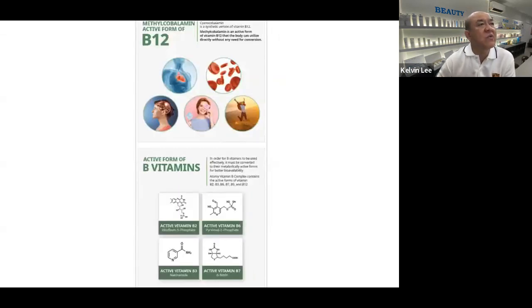Okay, B12 also. This is B12, also active form. Cyanocobalamin, we call it. Right. And then the rest are also active forms: B2, B6, B3, B7. All right.